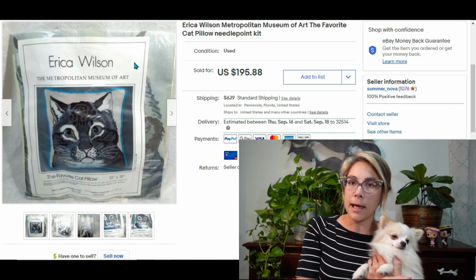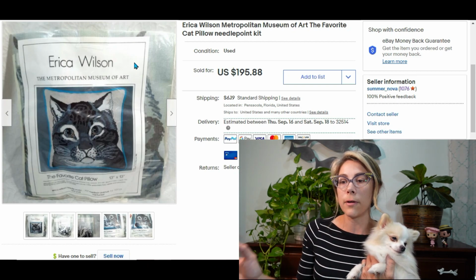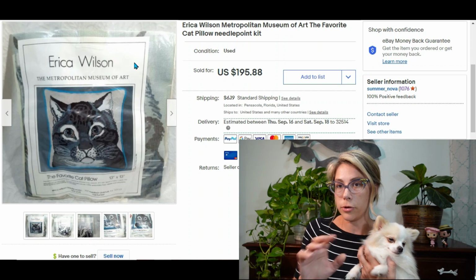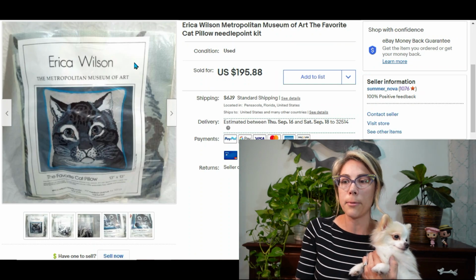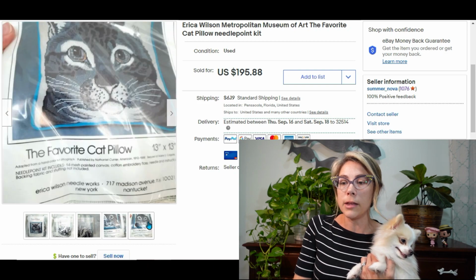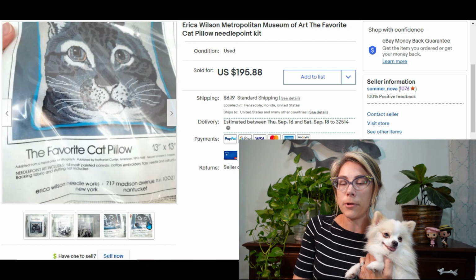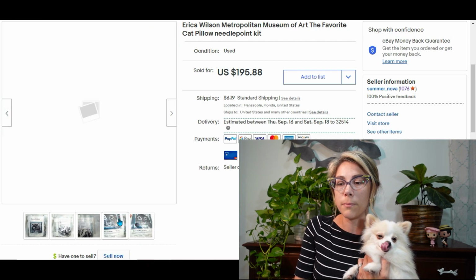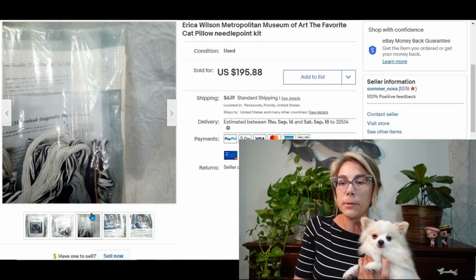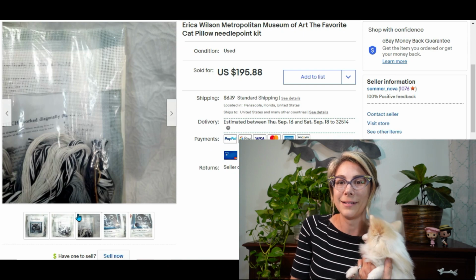So Erica Wilson has some needlepoint designs, and then the Metropolitan Museum of Art has other designs. There are two different brands, I guess, that kind of collaborated. So definitely keep an eye out for these needlepoint kits. Almost always worth looking up. They're easy to list, easy to ship. Not all of them will be worth this much. Most of them will not. I couldn't believe how much I was able to get for this one. So keep an eye out.